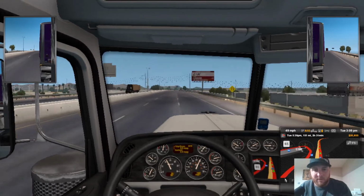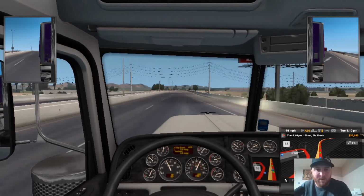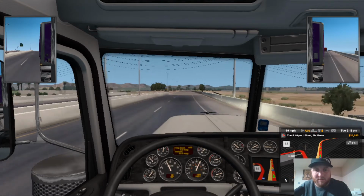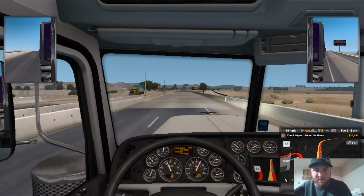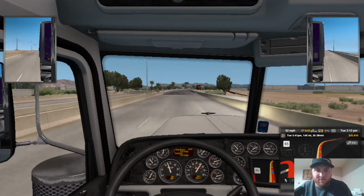Get over in the front, lane's ending. Alright, let's get some speed built up here and get down the road.